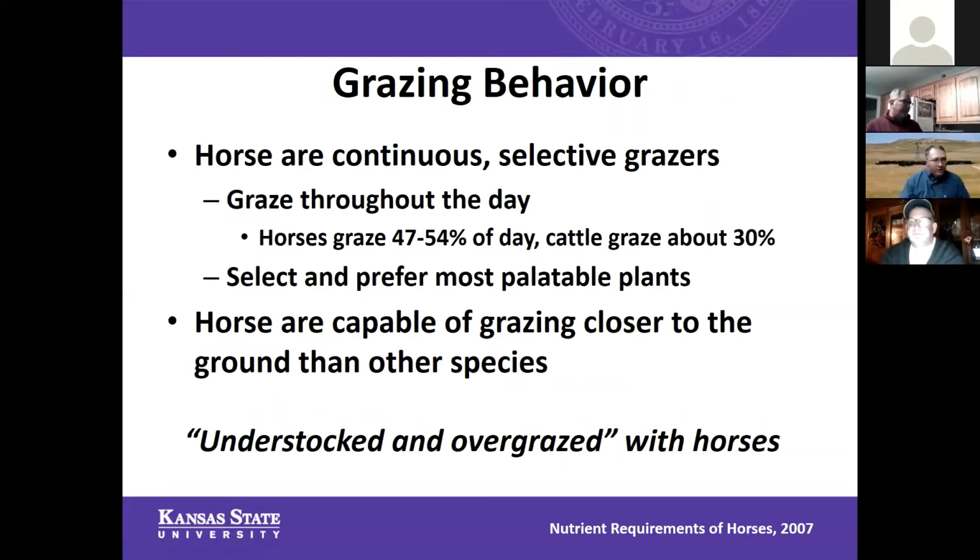So regardless of how we're using that pasture, whether it's a turnout area or a larger pasture where we're doing some longer term grazing, there's some unique things about horses in terms of how they graze that's very different from how cattle or even sheep or some other animals are going to graze the same grass. Horses are continuous selective grazers. That means they're going to graze throughout the day, and they're very selective about what plants they're going to consume.